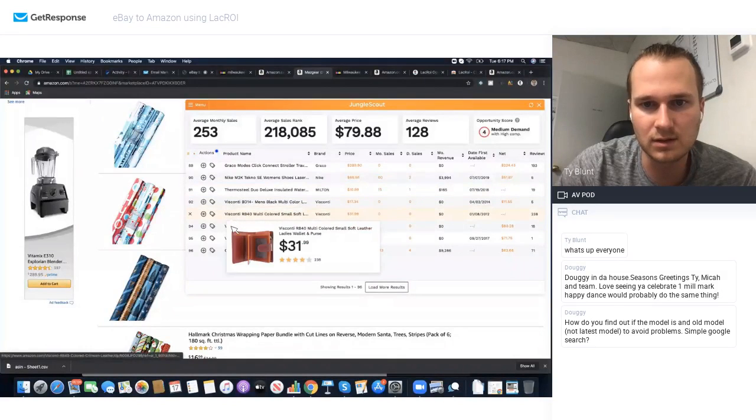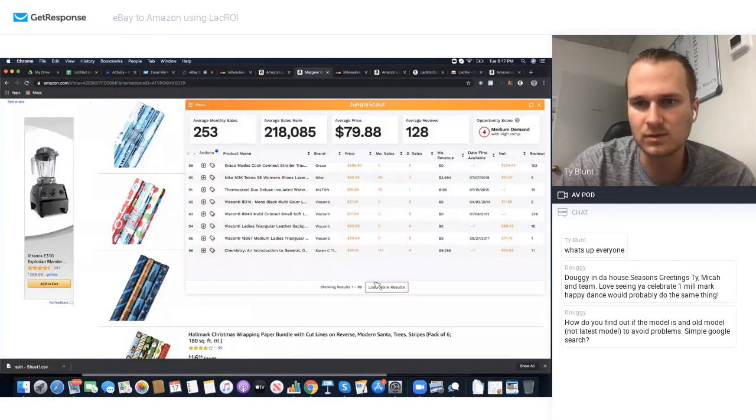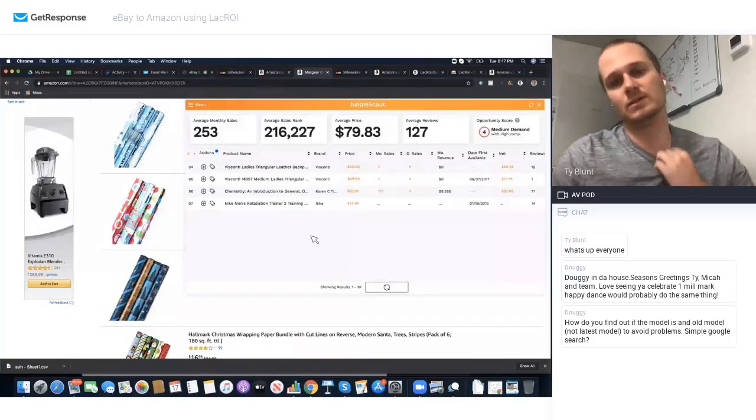I'm not sure if we can sell this clothing. Most clothing brands are gated for us. Sometimes not really. Sometimes they are. Okay, I'll probably stop here. We'll get the gist once I show you guys how to do this.